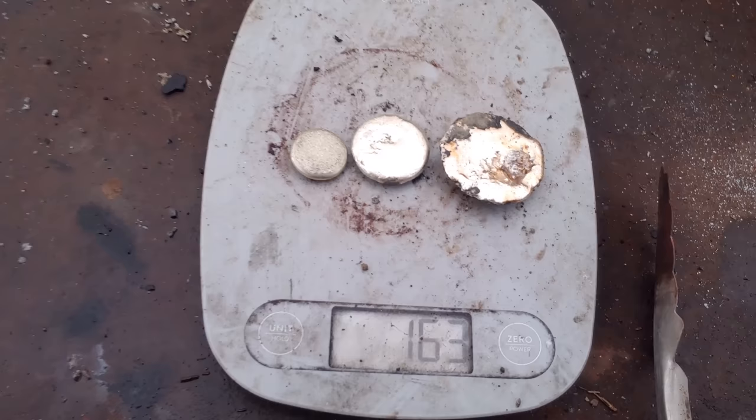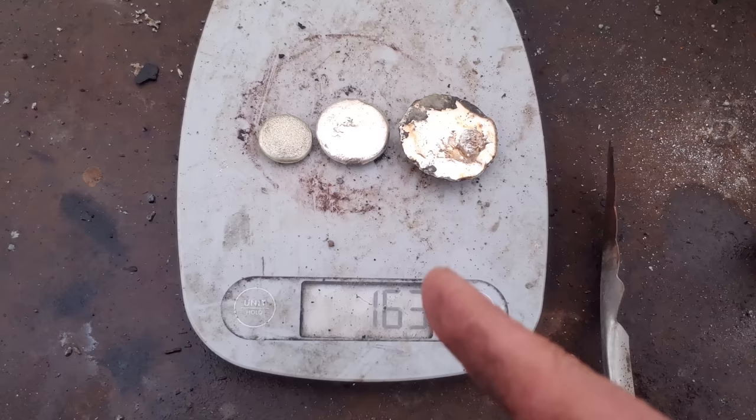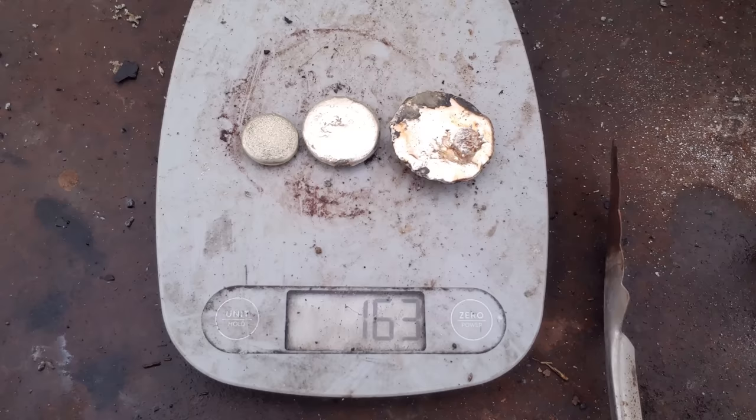But what this tells me is I have to do something that I've resisted for years. I'm going to have to make a follow-up video on these three, parting with nitric acid and purifying the gold.